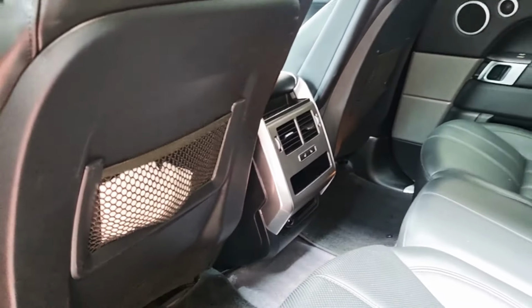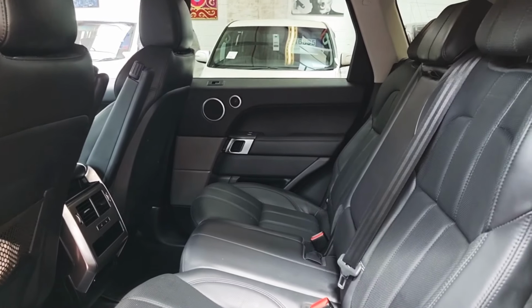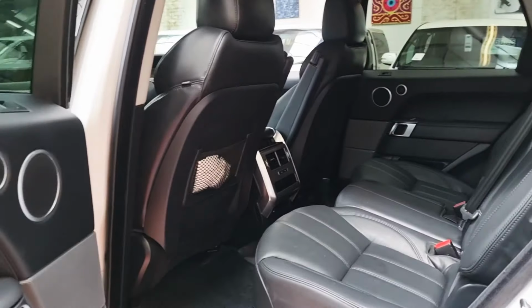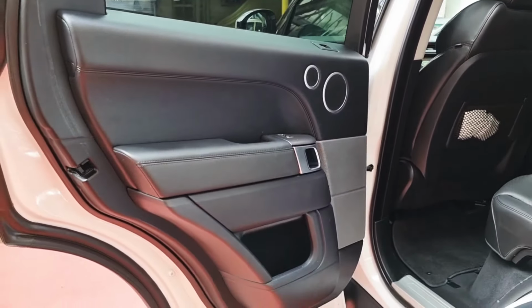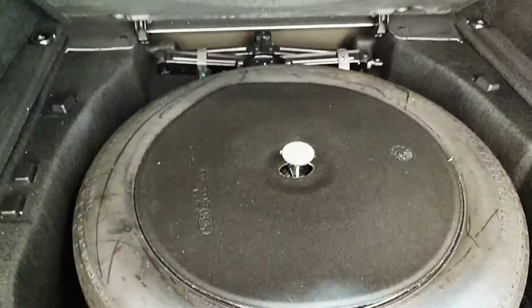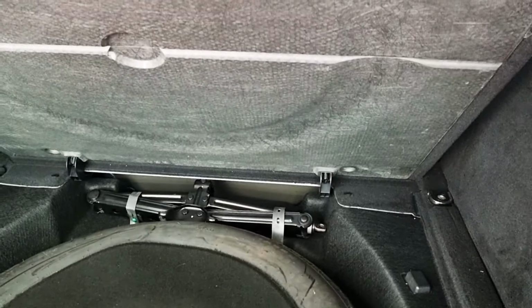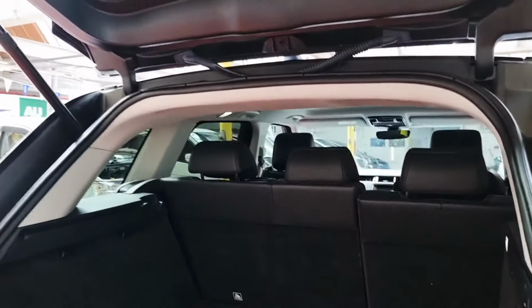Some tissue papers. So it's heated on the back, so it's HSE, all the spec comes with HSE, it's fully loaded. So it comes with power tailgate and full-size spare wheel in there. You can see that's never ever been used. Jack there, everything is there. And the tailgate.